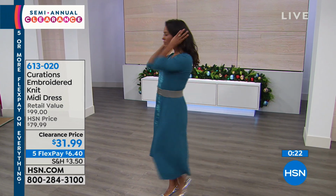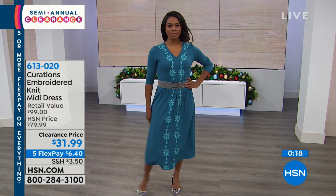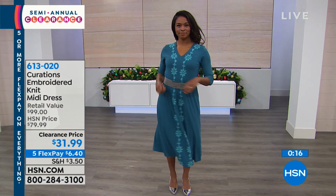And I think if you're going on a cruise, you could throw this on over a bathing suit. Yes. You could wear this out to dinner. You could go to the theater. This is a perfect work dress.